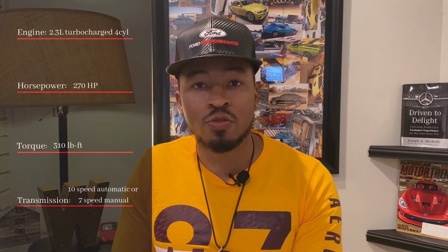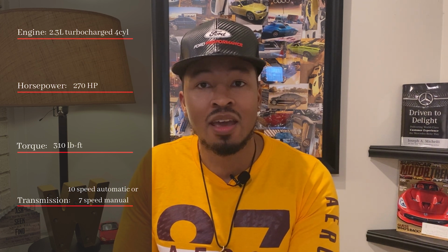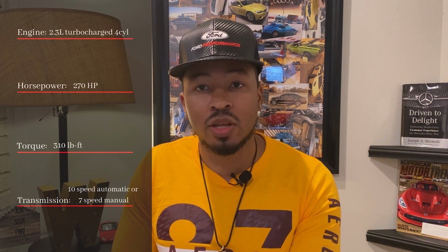Let's talk about the performance of the Ford Bronco. Definitely a key element of this vehicle, but I would say it's not the center point, although it has very, very strong engine choices and unique options that you may not be expecting. There are two different engine choices available on the Ford Bronco. The first is a 2.3 liter turbocharged 4-cylinder engine with 270 horsepower and 310 pound-feet of torque. This engine is very similar to what's offered in the Ford Mustang.